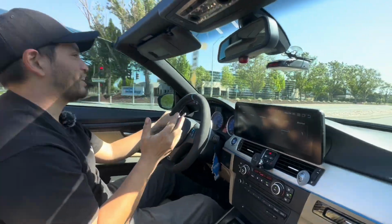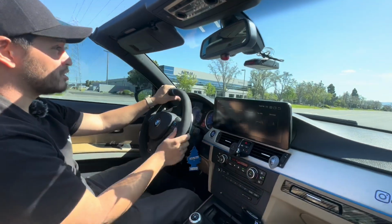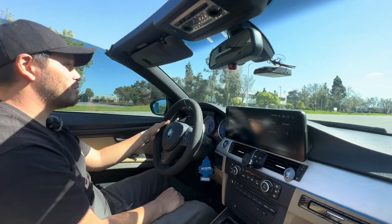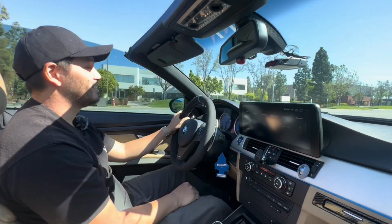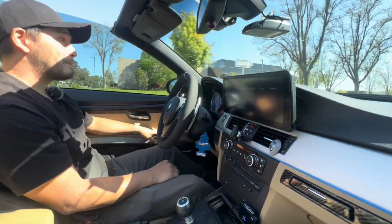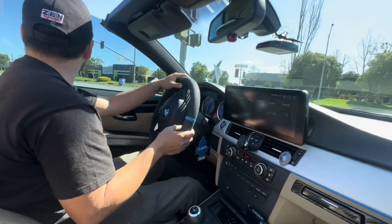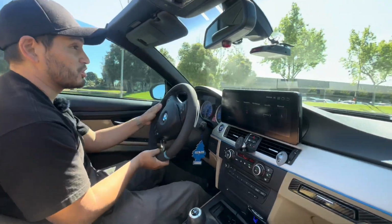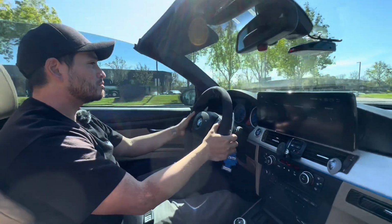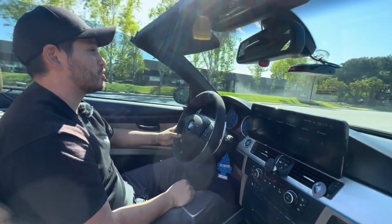The DCT shifts lightning quick and very snappy. The throttle response on these 8 individual throttle bodies is instant. It's like an electric car, but way more exciting. It actually has a decent amount of torque to it as well. I'm surprised. Now if we shut the valves, let's say we want to be quiet, even with the valves shut, you still have an amazing induction noise. This car pulls, it's very strong.